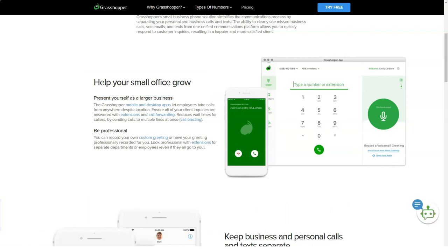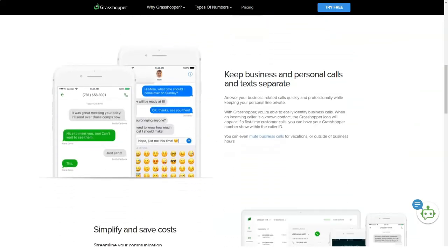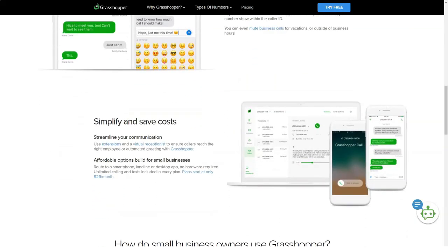You can also enable voicemail transcription via email. Each extension can have its own custom voicemail greeting, and if a caller leaves a voicemail, it is emailed to a list of recipients.